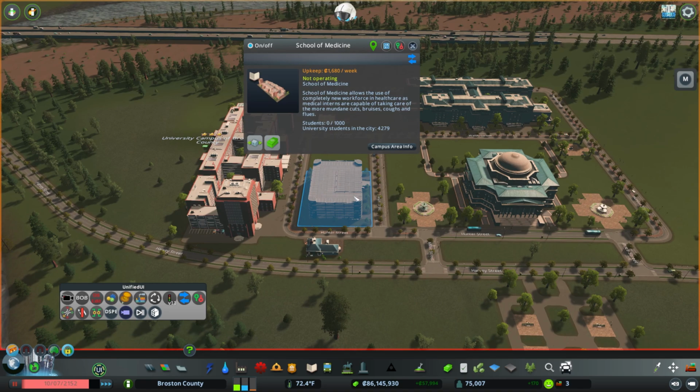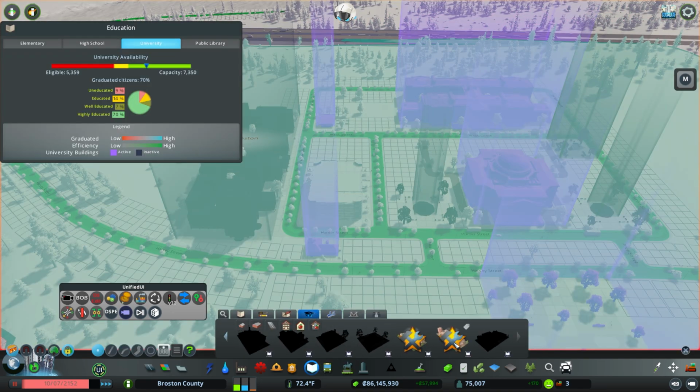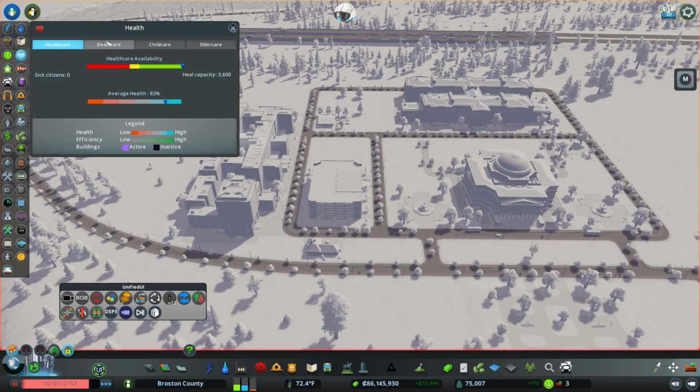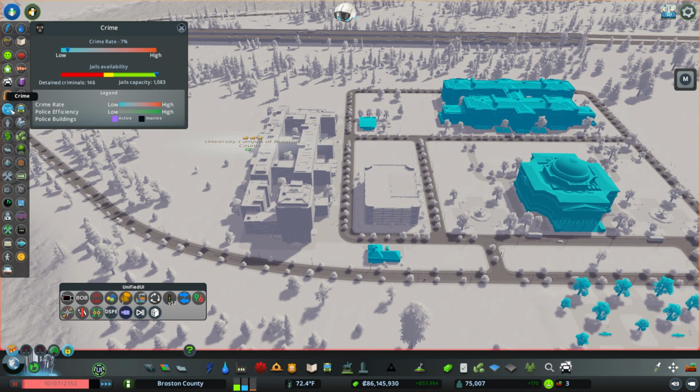We have now the School of Medicine, which again, just to recap, allows the city healthcare to run more efficiently with increased ambulance count and patient capacity. So that should hopefully see our healthcare jump up a little bit. As far as our crime rate, still at 7%, so it didn't do a whole lot there. It did save us some money, so there is some advantage to us having it.